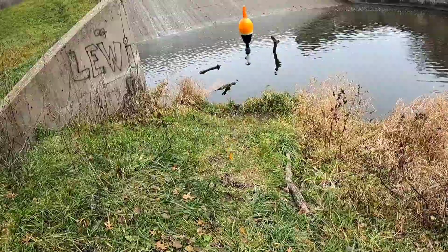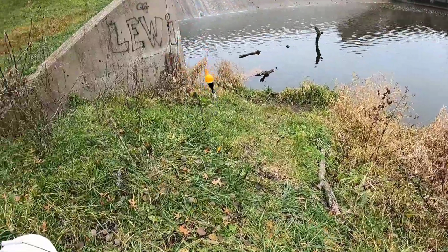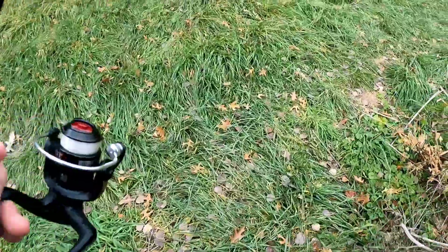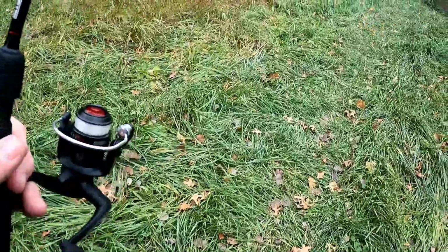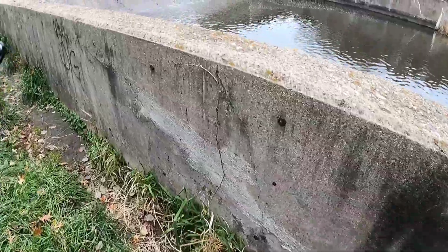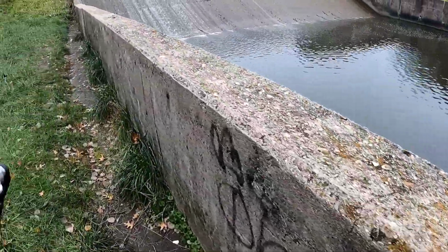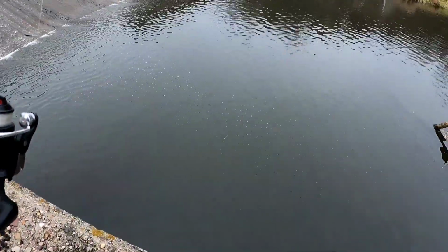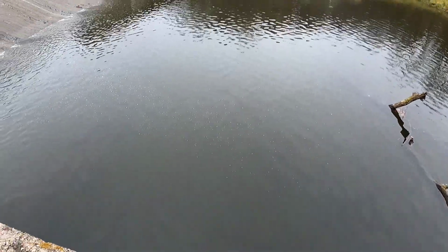Don't really know how deep it is here. I'm imagining it's not very deep. If I remember right, we were setting our bobbers like 18 inches last time I was here. So I'm going to start up here on the wall. Oh yeah, I got good rock down here. It's decently clean.